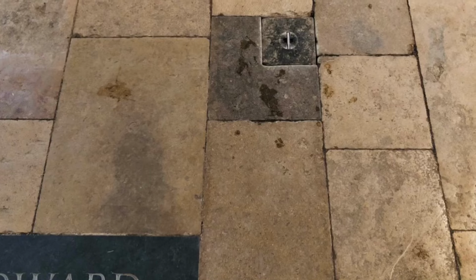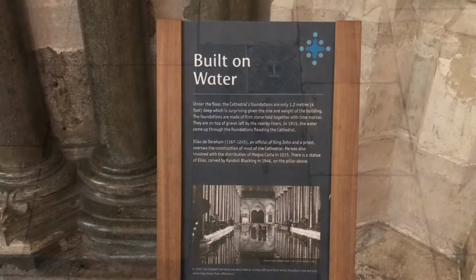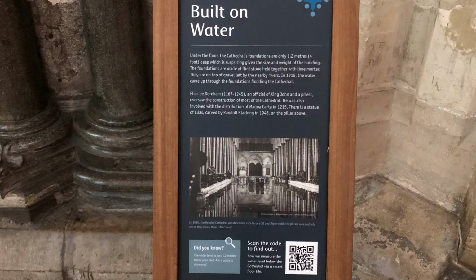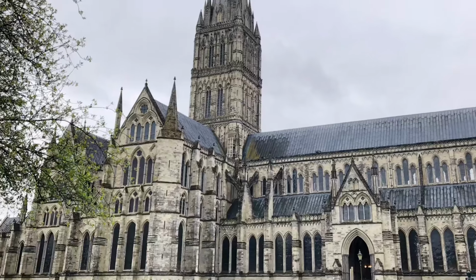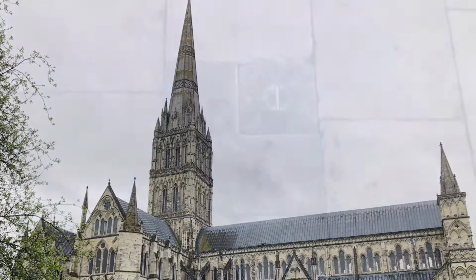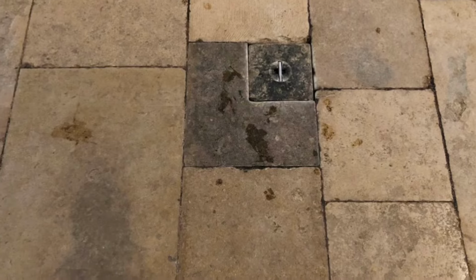As we stand looking at this monument, you may notice a small, square piece of stone just behind it. You see, under the cathedral floor are foundations that are only 4 feet deep. In fact, the entire cathedral was built predominantly on gravel and water, and if the water runs too low, the architectural structure of the mighty cathedral sitting on top of it will become compromised. Consequently, the cathedral guides check the water levels daily by removing this piece of stone and using a dipping stick.